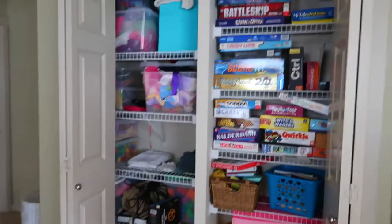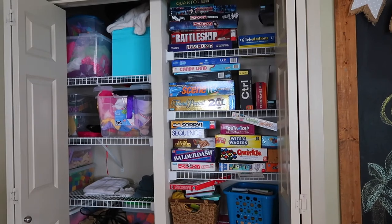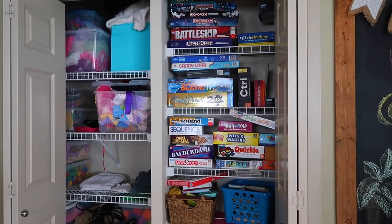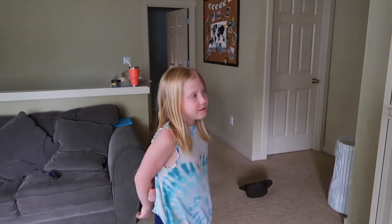All right, the first step is to start pulling everything out. And that's kind of a trick you do when you declutter. You take everything out and then you only put back what you actually want. Because it's harder to put it back when it was messy, right?